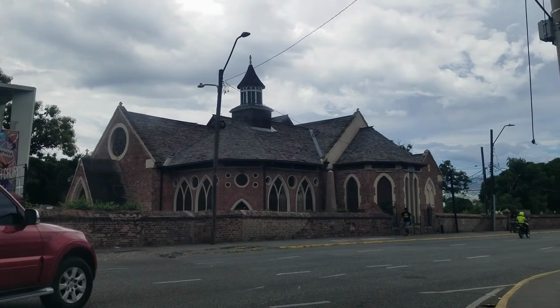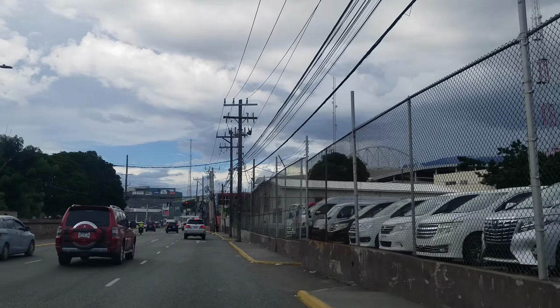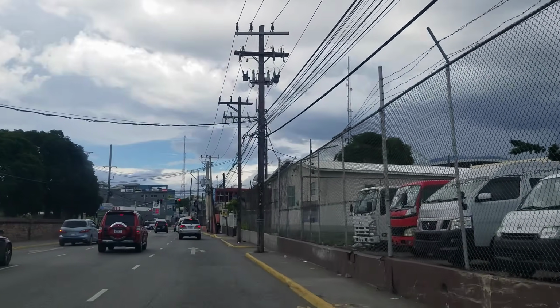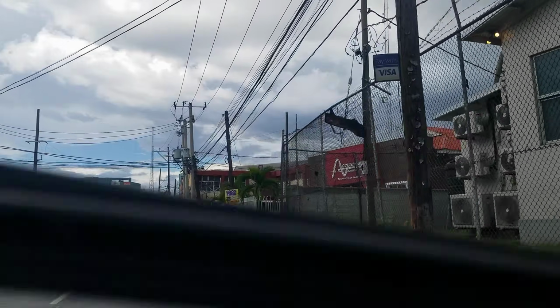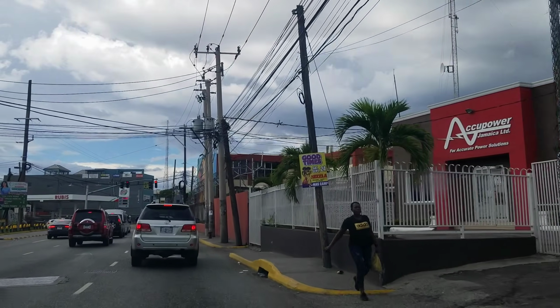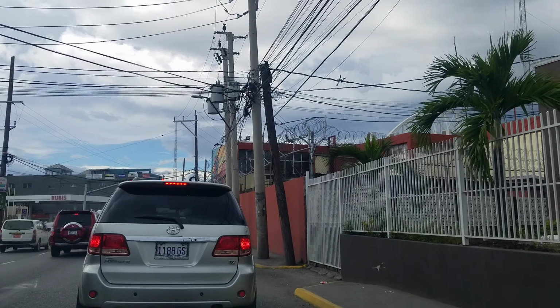Alright, so we're going to take a look at the Half Way Tree Transport Center now. Okay, straight ahead on the left, that's Malines Road. Where that blue car just turned, that's Malines Road. And Malines Road will take you all the way back to Washington Boulevard.